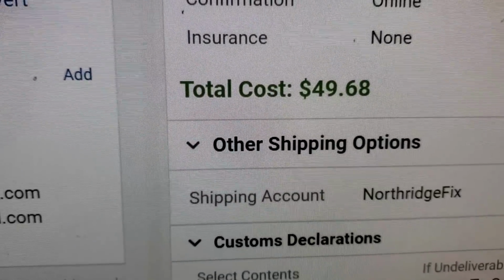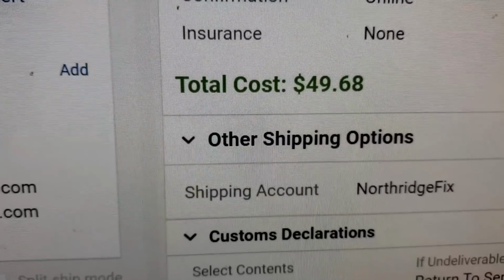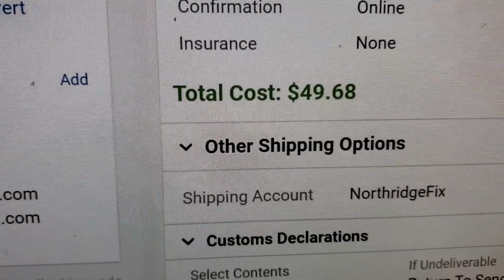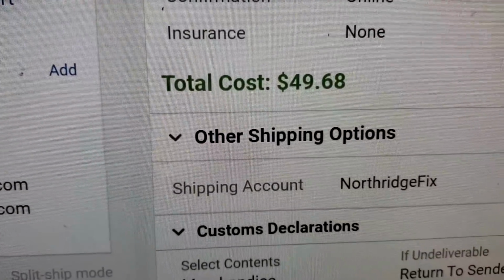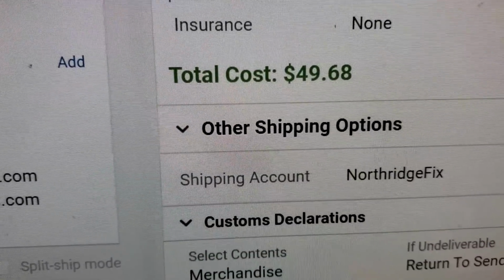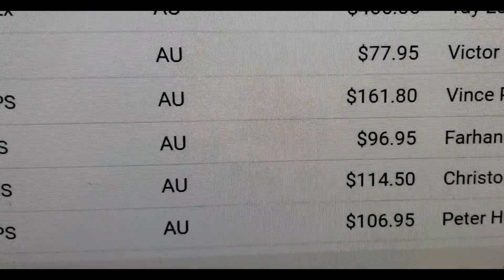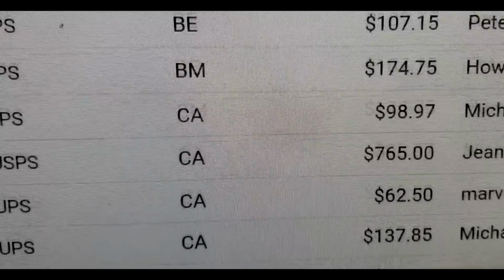A lot of packages, shipping is way over $50. If it's $55, $56, $57, we pay the difference. But if the shipping cost is, let's say, $90, $100, then we tell the customer so they can pay extra. And then Australia. We have a lot of customers from Australia.